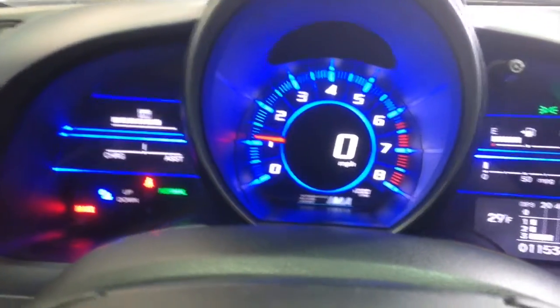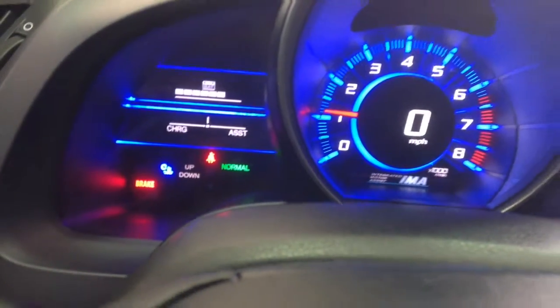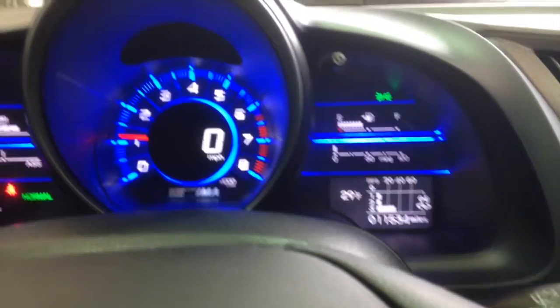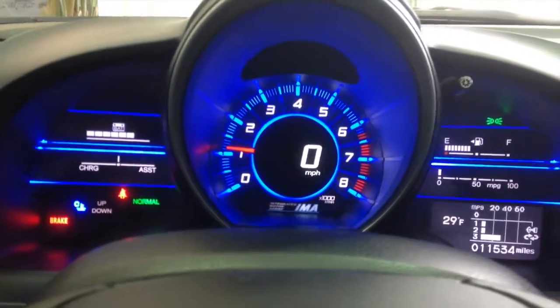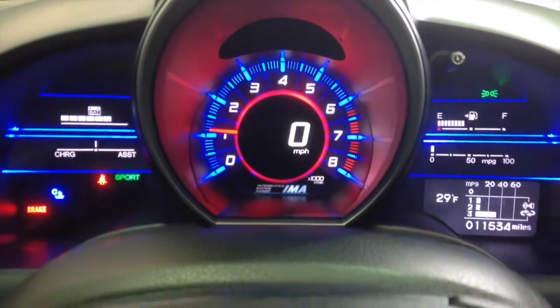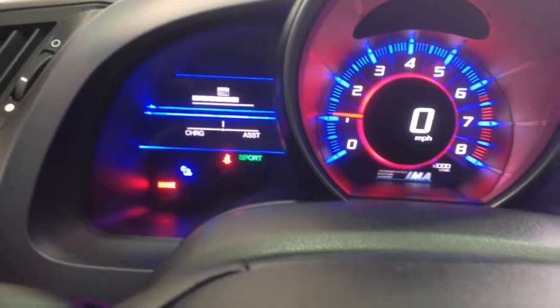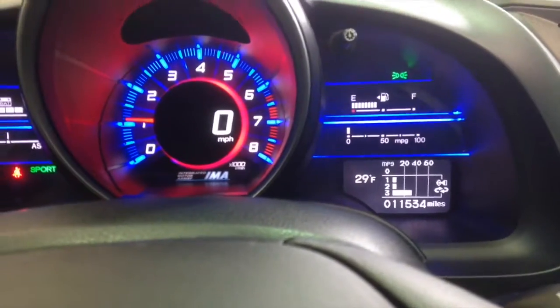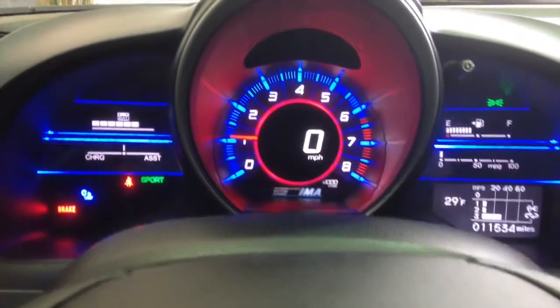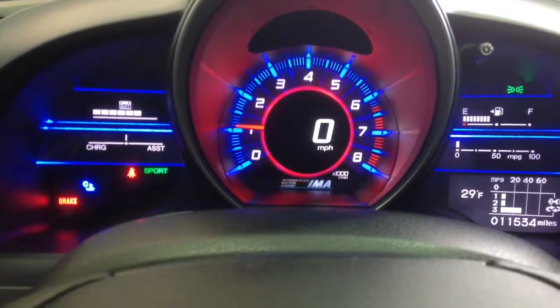assist. If you go to Normal, not much really changes, except it now gives you up-down shift modes, when to shift. And then Sport, it'll change the tach to red. Gives you a more wide open RPM range before shifting. That's usually the mode that, when I took this out for a drive, is what I was in. It works really well.